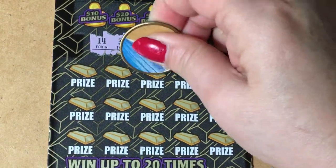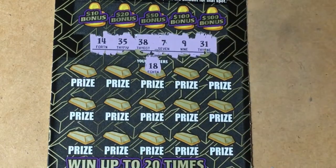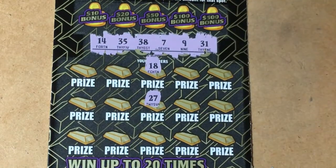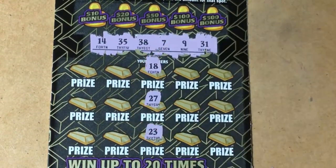Start down the middle. 18. No, we needed that before. 27. 23.